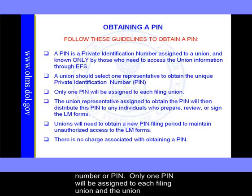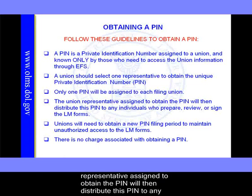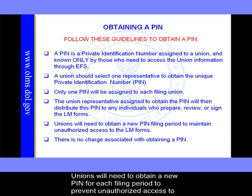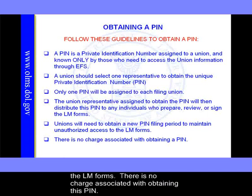Only one PIN will be assigned to each filing union, and the union representative assigned to obtain the PIN will then distribute this PIN to any individuals who prepare, review, or sign the LM forms. Unions will need to obtain a new PIN for each filing period to prevent unauthorized access to the LM forms, and there is no charge associated with obtaining this PIN.